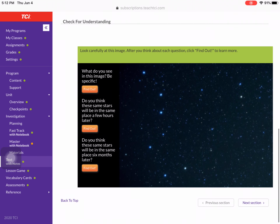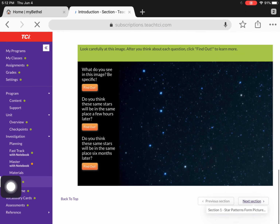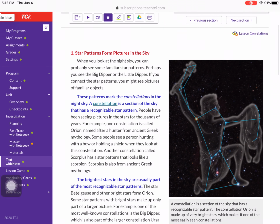So here is a check your understanding thing that you guys can do here, and click these little find out buttons. Now, of course, these are not going to be in your book, but now we're going to go to page 317. As always, I'm going to click that main idea button. It seems to help me get those important details that I need out of the reading as I go. So, number 1. Star patterns form pictures in the sky.